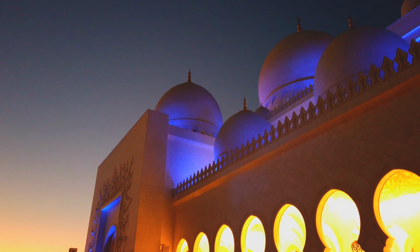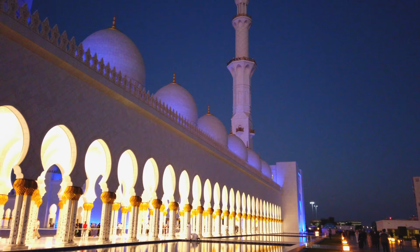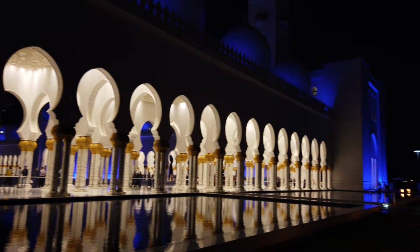I recommend, if your timing allows, that you arrive in the afternoon. This will give you a chance to explore the mosque during the day and enjoy the beautiful architecture as the sun sets. When the lights are turned on, this architectural masterpiece becomes even more unique.